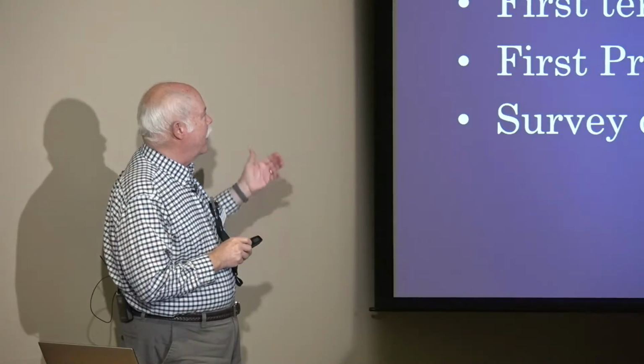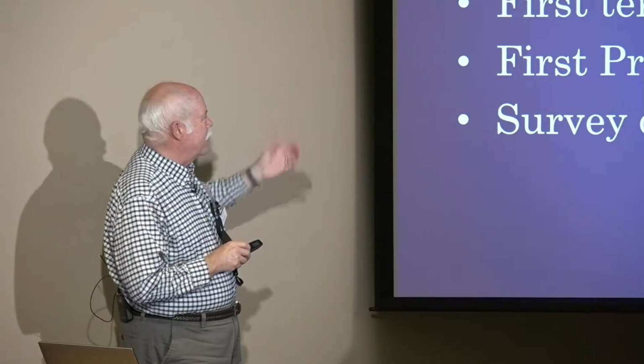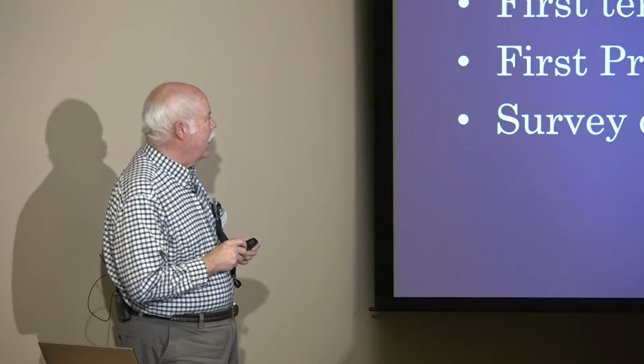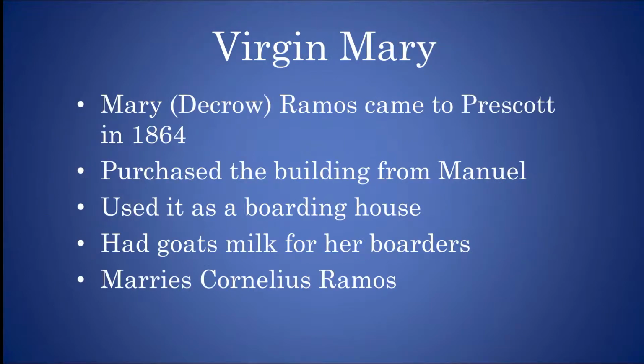So as the only real established structure in the area, it had the first term of court in the territory held there, the first Protestant church services, and the survey of the town site started from there. And before the building was even built, Bishop Lamy from Santa Fe held Christmas Mass there. So it's a fairly historic site, and we'll get to how come we have the building.